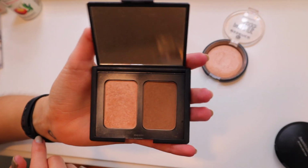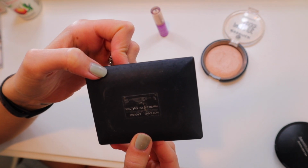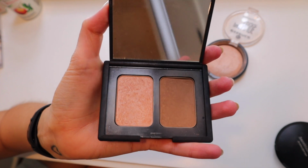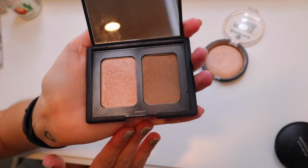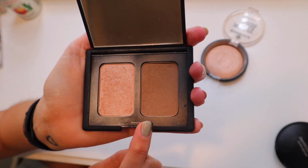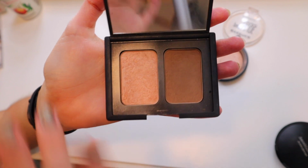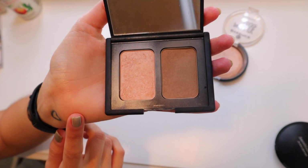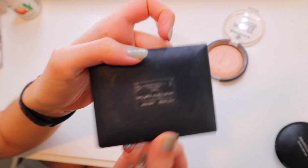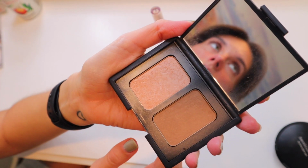One that it is time to get rid of is my NARS duo of Hot Sand and Laguna. Again, talked about in my discontinued series. I'm thinking that most of the things I'm getting rid of, well, honey, they've been discontinued. This is the Hot Sand Powder Highlighter and the Laguna Powder Bronzer. These are so old, they barely come up with anything anymore. Like, truly barely anything comes off of them. So I know this was limited edition, but it's time to pass the torch on this palette. It's just way too old and I never use it.